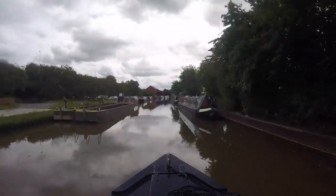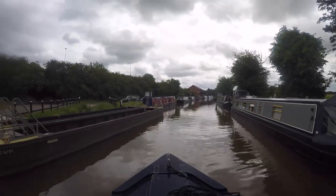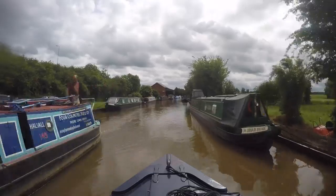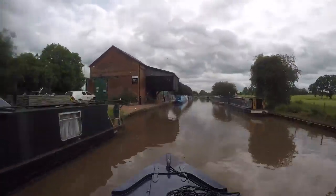We arrive at Calverley hoping to use the service point, but find it occupied by two boats and all the moorings are full, so we find somewhere to hover with the boat until it's free. It doesn't take too long for one of the boats to move on, so we manoeuvre into their spot.